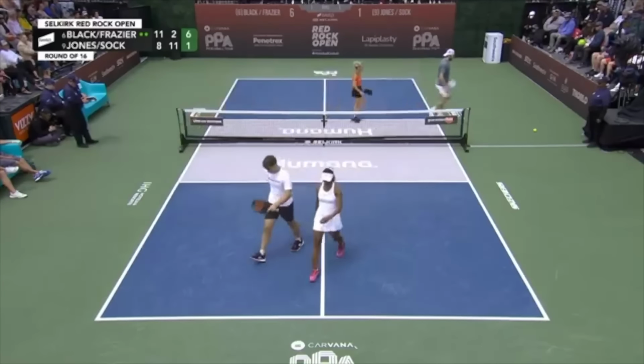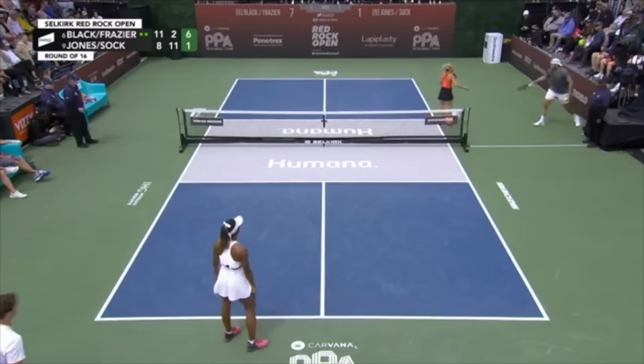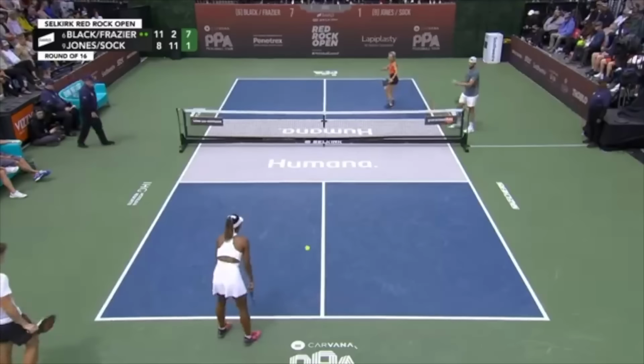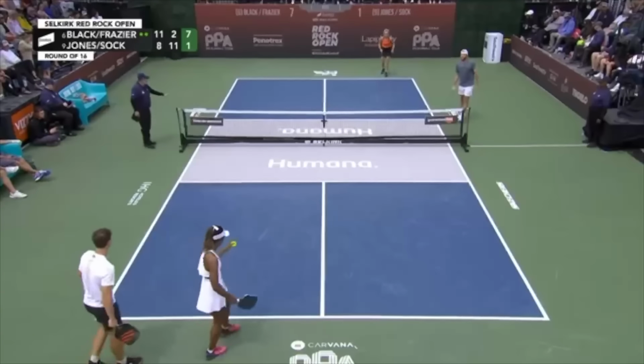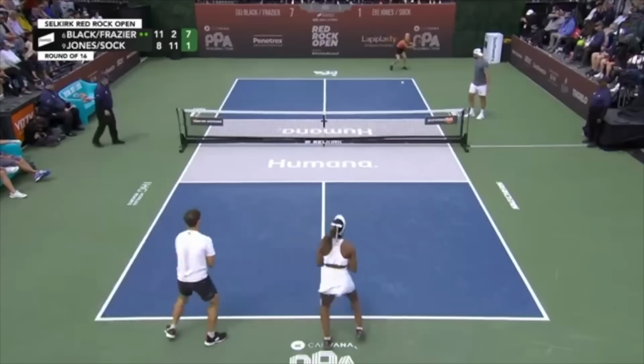Point. Side out. Point. Swift wrist movement. And Hurricane Tyra Black and Dylan Frazier continue their run on a two, bulldozing the way. 7-1-2. Through game three.